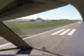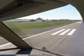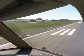Chicago, what happened? Tower, American 1163, I'm not sure yet, on ILS 9 center. American 1163, Chicago Tower, roger, continue approach. United 1113, hold short of runway 4 left. Hold short of 4 left, United 1113.